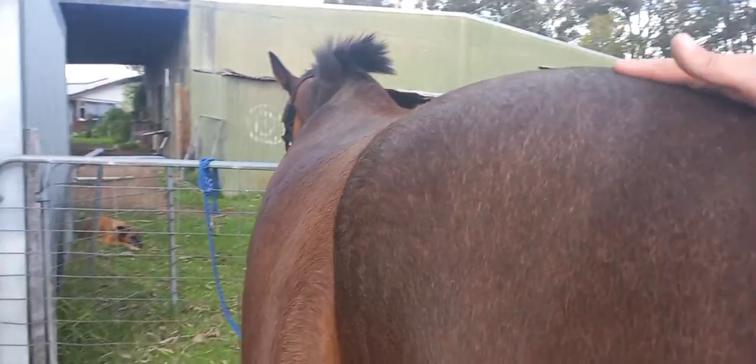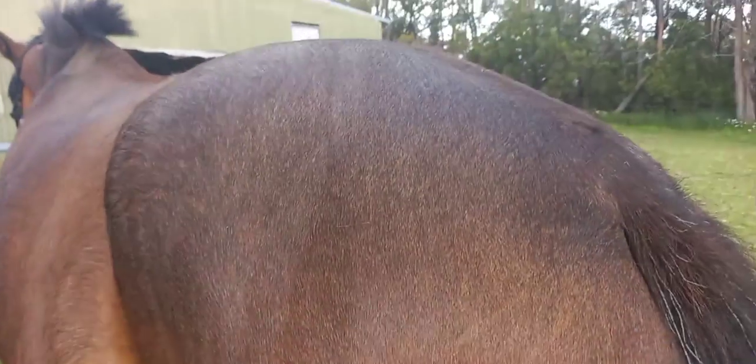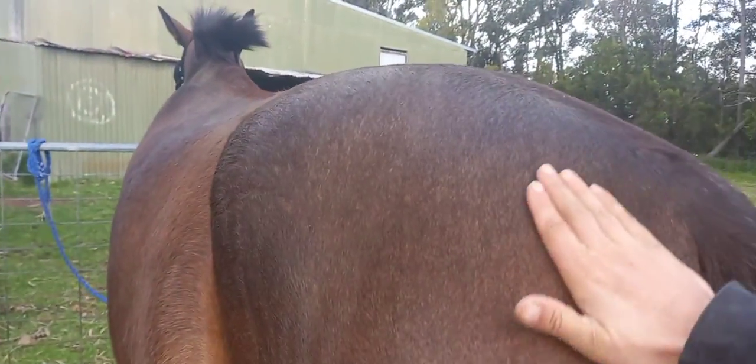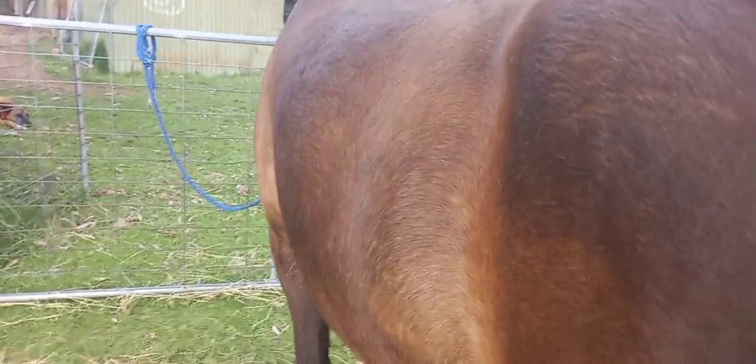So when we're looking at the actual gluteal muscle, you can see on her that it sort of flattens out like this. It should be a bit more of an apple bum. She likes that. See, it sort of flattens out like that, and the coat's not that great over there as well. It's a good starting point, but it's not ideal. So we want to work through those muscles quite strongly to help reactivate them and get them working again.